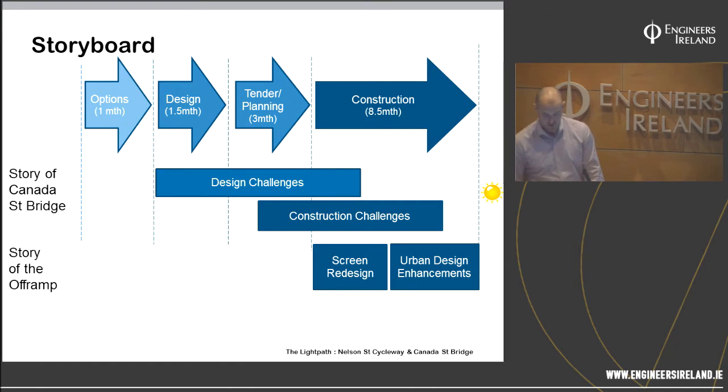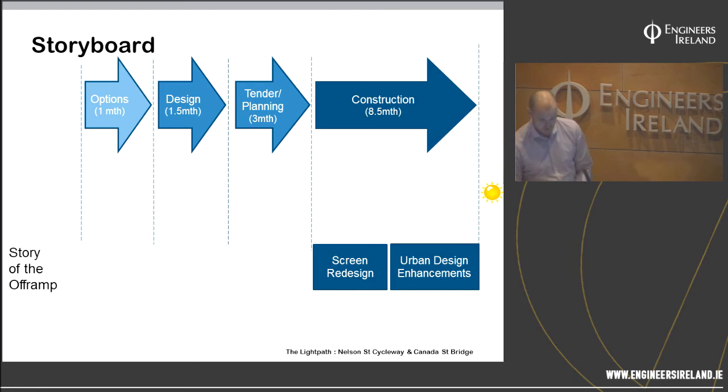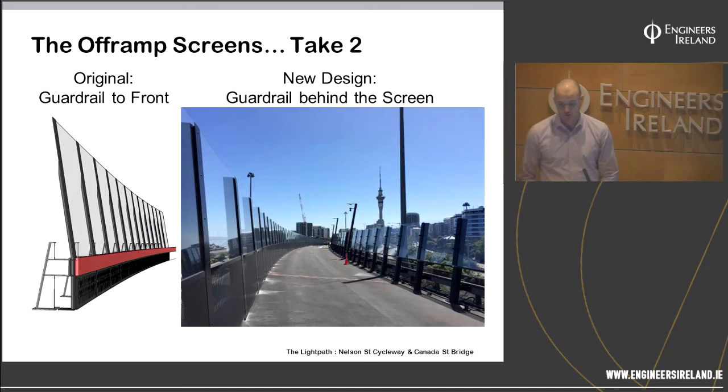Thanks, Andy. So now I'm going to tell you about the story of the off-ramp. And as you can see, the story of the off-ramp really all happens during construction. So day one of construction, we take the opportunity to redesign all the screens. So you can see on my right the original guardrail or screen design, and then on my left is the new design being installed on site.